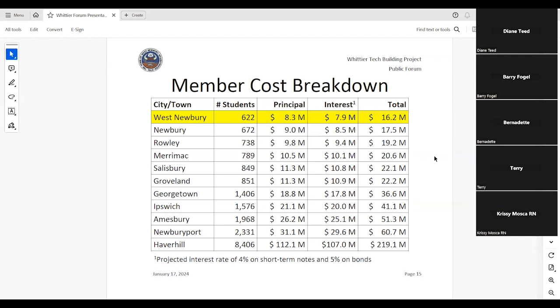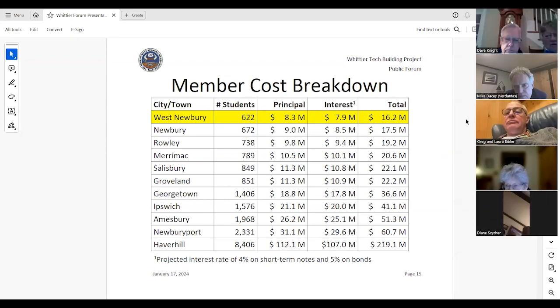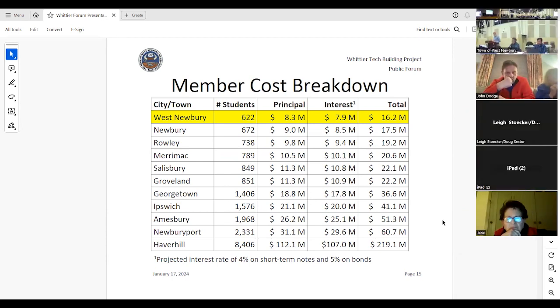So in terms of what this means for our town as well as the other towns, this shows the cost breakdown. Again, it's based on the number of school-age students in each town and city. You can see West Newbury has to pay the least amount. It's still $16.2 million. So the principal there is that column adds up to the 269, but then we have a significant interest on top of that. So almost double what the principal is. So our total cost, assuming 4% on short-term bonds and that kind of thing, is $16.2 million. You can see Haverhill is paying the most, at $219.1 million, but that's based on their total student population of 3,400.